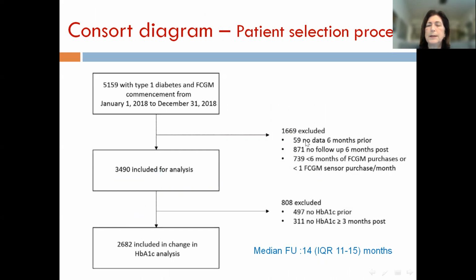1,600 patients were excluded either because they didn't have 6 months membership prior to the commencement of the Libre, or 6 months following it, or 700 were excluded because they had less than 50% purchase. And we were left with almost 3,500 patients for our analysis. For the analysis of reduction of the A1C, another 800 were excluded because they didn't have either A1C prior to the commencement of the Libre or 3 months or more after the commencement. So the analysis of the A1C was done on 2,600 patients. The median follow-up was 14 months, sorry.